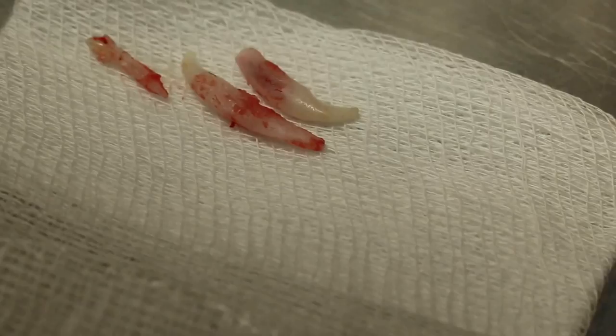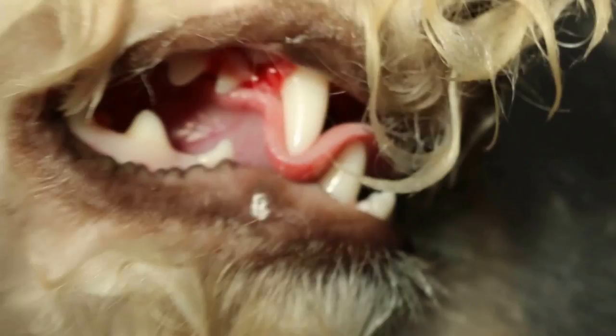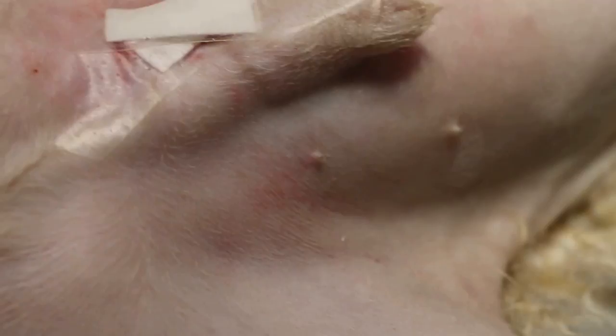The other two are the upper canine, the deciduous one. This is the permanent one. You can see the permanent is quite big, quite strong, but it was blocked by the retained canine. So in other words, when you do neutering for your young dog, you have to check the mouth as well, and other things.